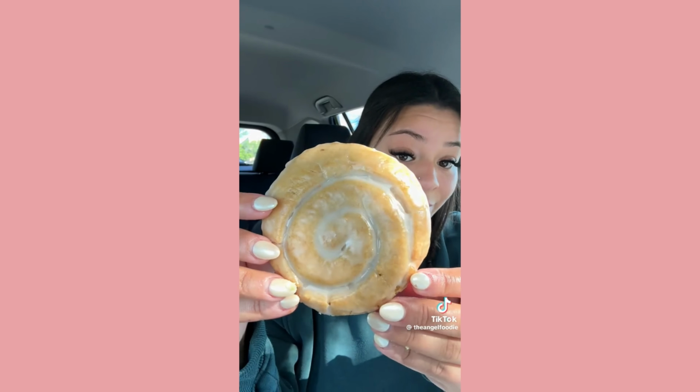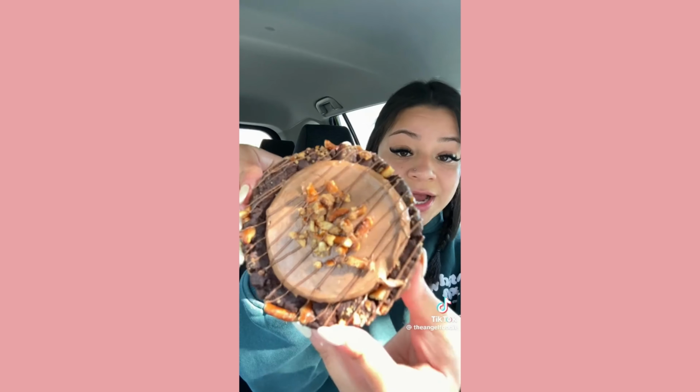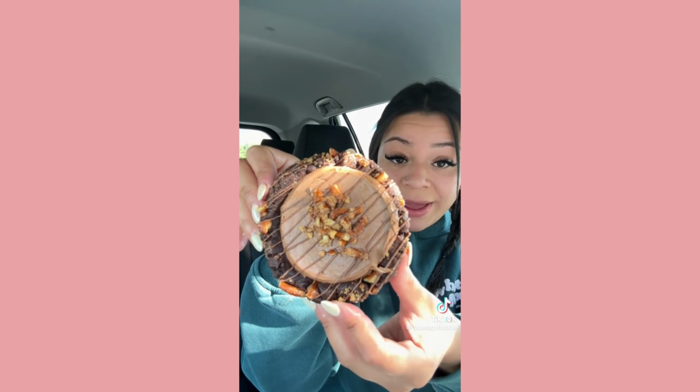Next up is honey bun. This cookie is good. I just don't really feel like it reminds me of a honey bun though. Probably give this like a 6. Next up, we have chocolate covered pretzel pie. Icing on top is super smooth on this one and really chocolatey. And I love the pretzels on this one. I would give this a 9 out of 10.